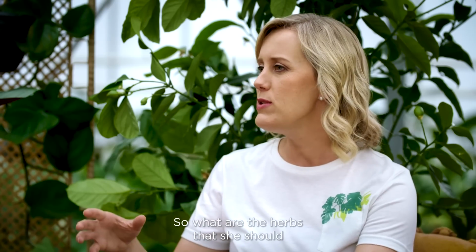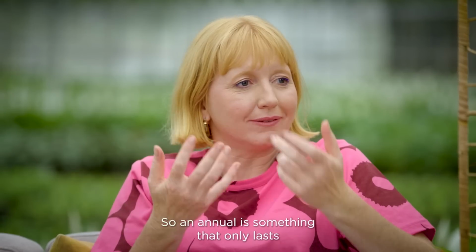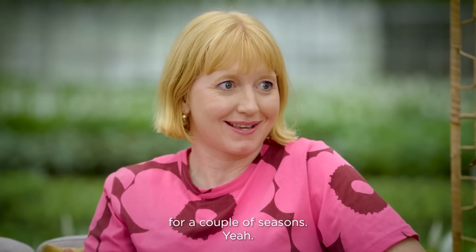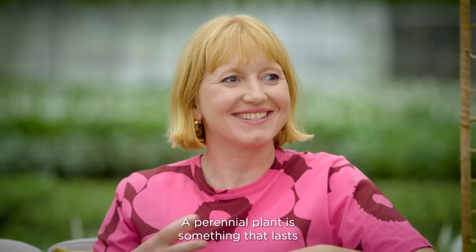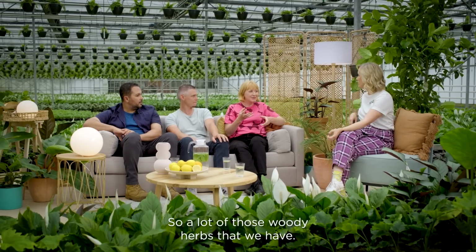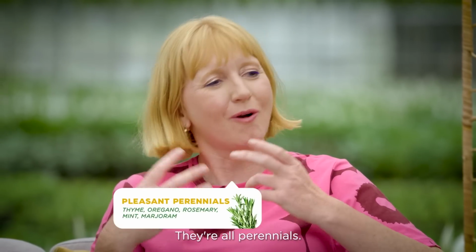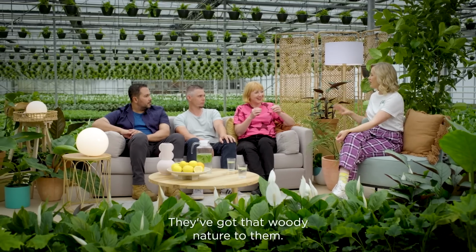So what are the herbs that she should invest in pots for? Anything that's a bit more perennial. So an annual is something that only lasts for a couple of seasons. A perennial plant is something that lasts for a couple of years. So a lot of those woody herbs that we have, so thyme, oregano, rosemary, they're all perennials. They've got that woody nature to them.